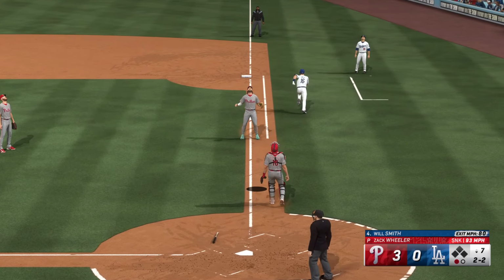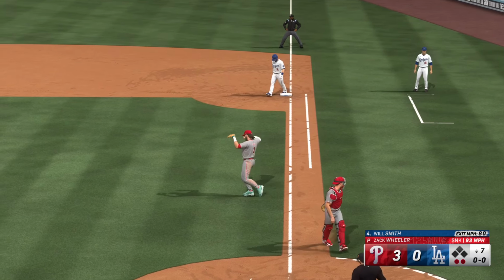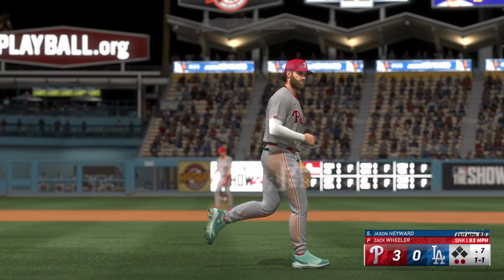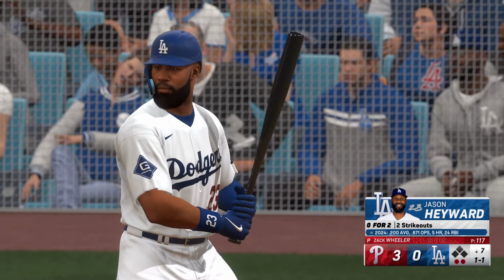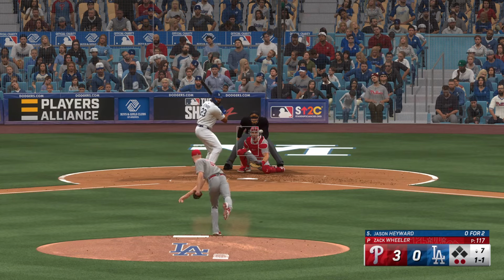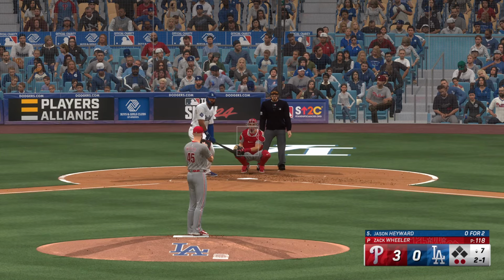Harper drifts towards it. Hauls it in for the out. Now batting right fielder, Jason Hayward. Jason Hayward steps to the plate for the Dodgers. The Phillies leading by three here at the bottom of the seventh. And another ball. Two ball, one strike.